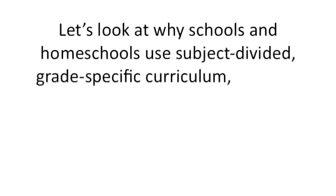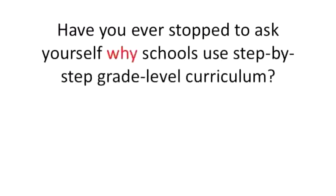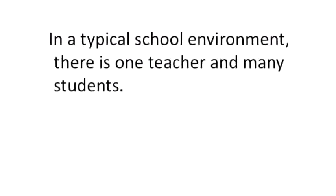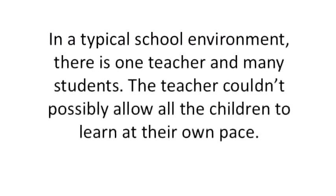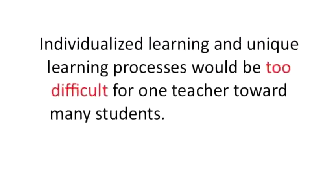Let's look at why schools and homeschools use subject-divided, grade-specific curriculum and why you don't need to. Have you ever stopped to ask yourself why schools use step-by-step, grade-level curriculum? In a typical school environment, there is one teacher and many students. The teacher couldn't possibly allow all the children to learn at their own pace. Individualized learning and unique learning processes would be too difficult for one teacher toward many students.